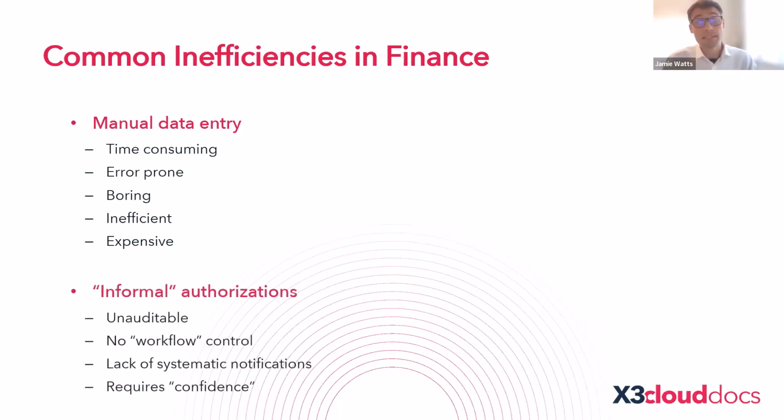Second efficiency error, informal authorizations. So what I mean by informal authorizations is someone providing a verbal authorization. "Yeah, of course, that's fine to pay." "Yeah, you can buy that." Sending in an email, scribbling on a bit of paper, maybe writing what account code they want it coded up to on their system, and shifting a bit of paper around.